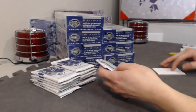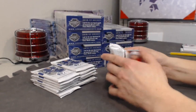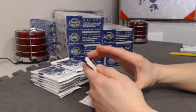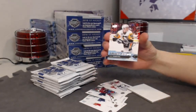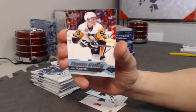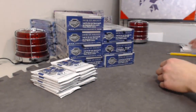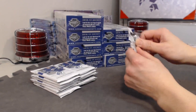Brian, you're one of three players hit. There's your Subin. Subi-dooby-doo. Come on. Oh, there you go. Playoff MVP, I would say, so far. Young Guns update, Jake Guentzel. That's a nice hit for whoever's got him. Man, his stuff is just scorching hot right now.